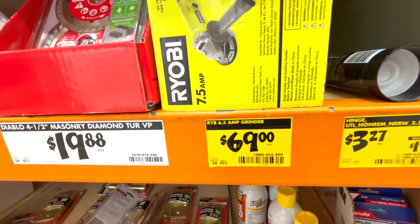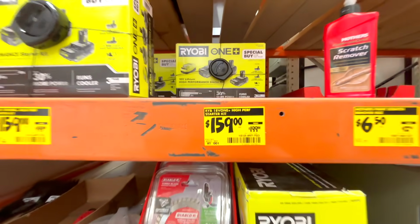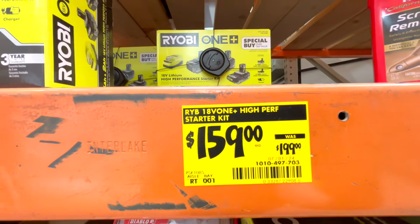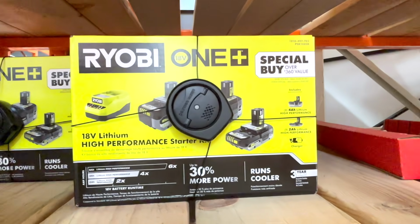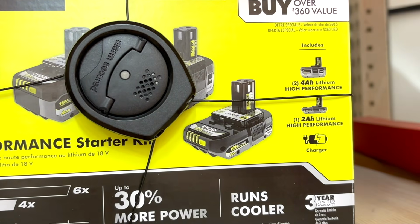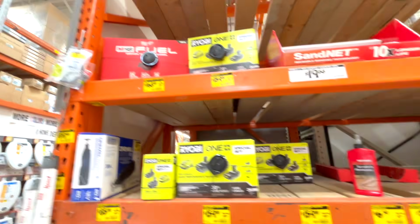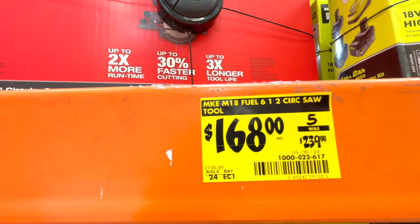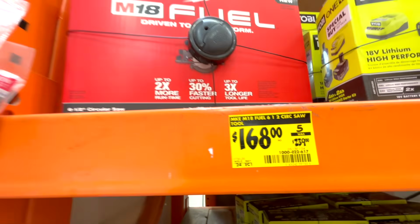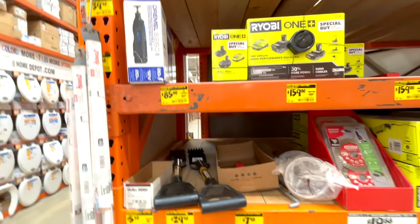They had the Ryobi 7.5 amp angle grinder, $70 for that. They also had the high performance starter kit for $159, and this is going to come with a few batteries. You get 2 4 amp hour batteries and then a 2 amp hour battery and the smaller charger. And up top here, they did have the 6.5 inch circular saw, tool only, $168. That is a fuel. Killer deal on that one.